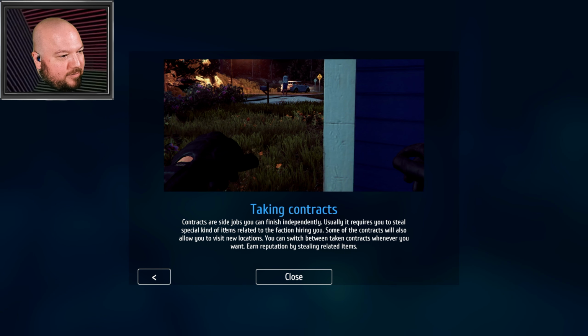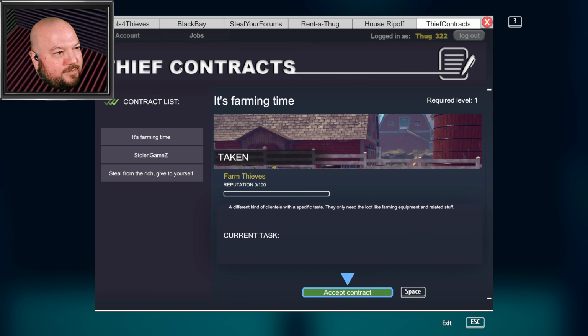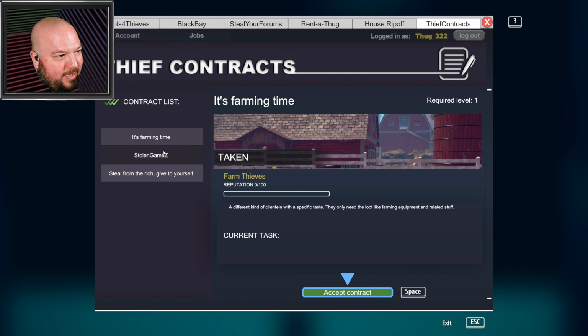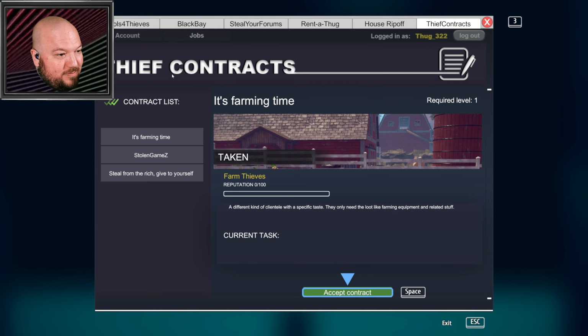Taking contracts. Contracts are side jobs you can finish independently. Usually it requires you to steal special kinds of items related to the faction hiring you. I can do different factions now? Thief contracts. It's farming time. Do I have to accept the contract? Interested in only the rarest video games. Hey, I like video games. They just don't make them like they used to. That is true. Sometimes a good thing.